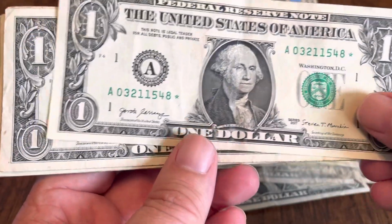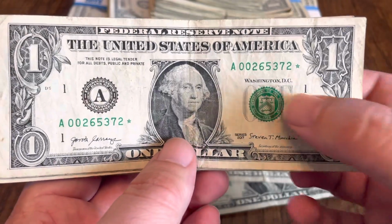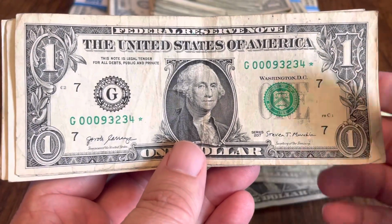2017 star note in much better shape. 2017 starting with a couple zeros, that's a fairly low number. I mean, we're talking 265,000 there, so that's a fairly low number. Maybe that'll be a good one.